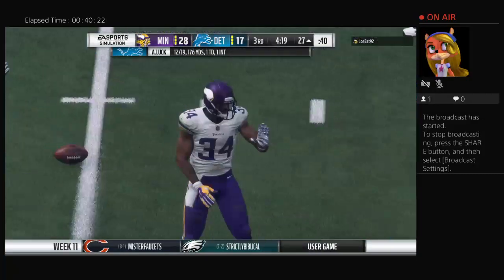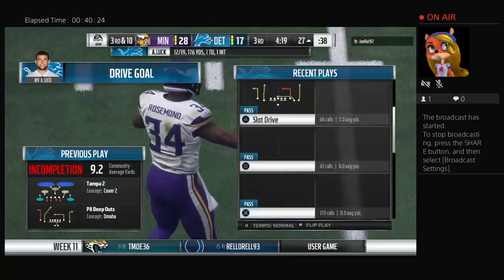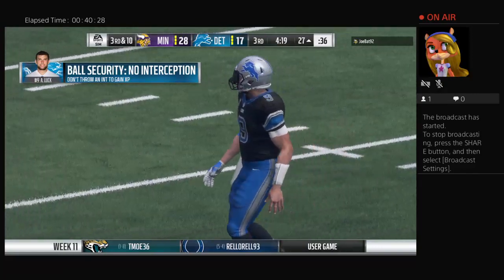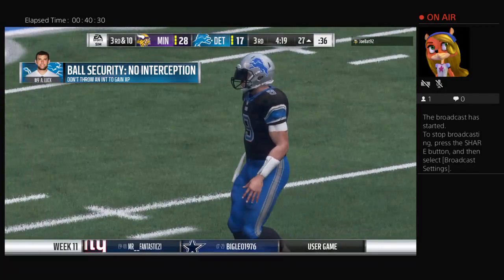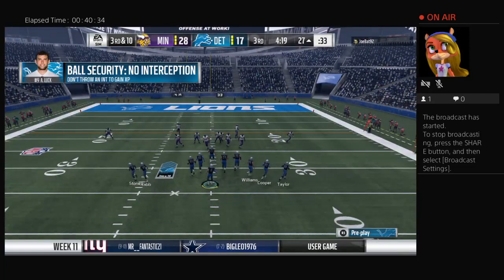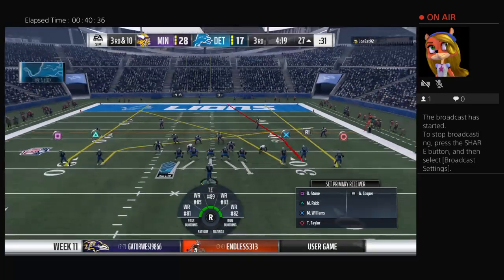And incomplete there. A nice hit jars the ball free and brings up 3rd down. You get a tight end like this, and you know he's used to dishing out punishment, but here, he's one that has to absorb the contact, and as a result, unable to hold on to the football.